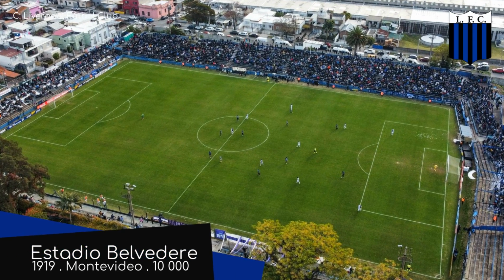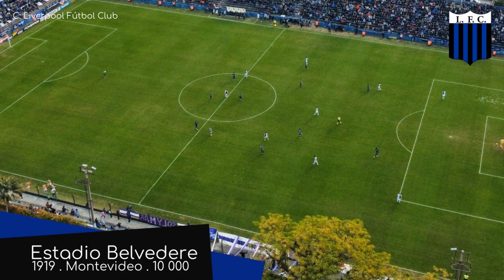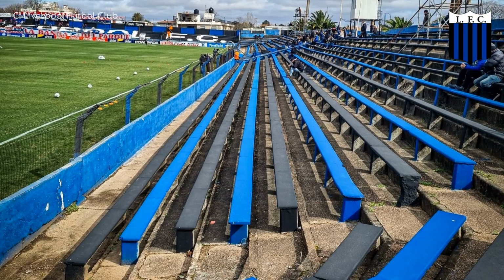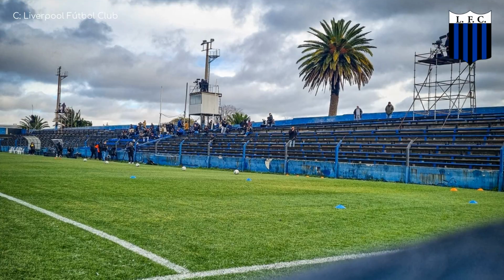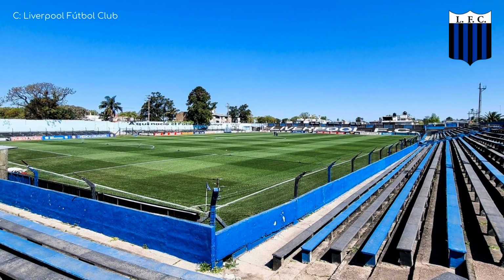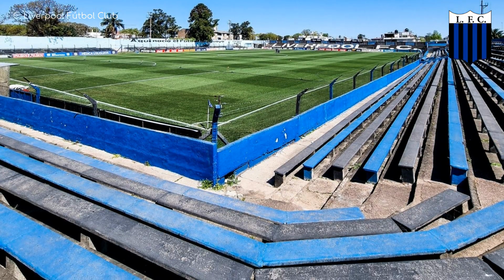Estadio Belvedere. In case you're wondering why so many of the clubs are based in Montevideo, well, more than half of Uruguayans live here, so it makes perfect sense. What seemingly makes less sense is that the club is named after Liverpool, yet they play in blue. Well, they are in fact named after the city and not the club. I believe there is some connection between the two cities. Most of Uruguay's coal arrived from Liverpool back in the day, for instance.